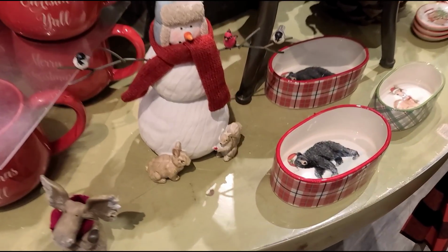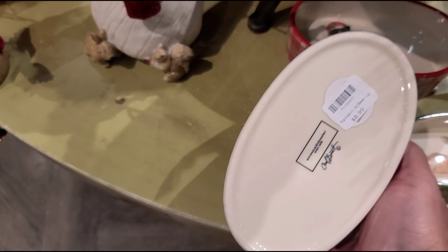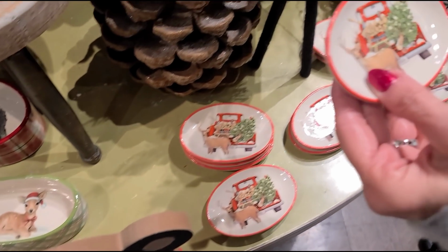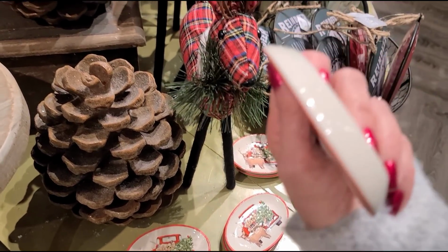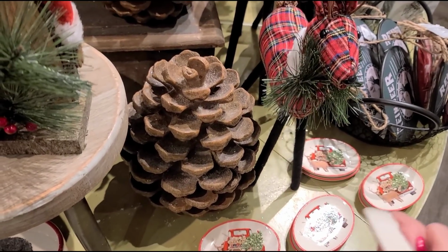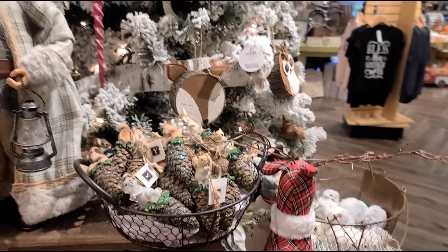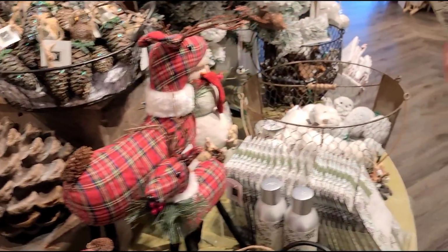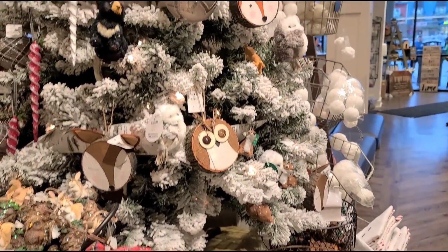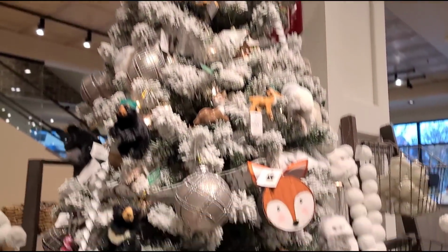Look at these dishes, though. $8.99 for those dishes. And this, I don't know what you'd put in that. I guess you could put a little piece of candy on that. At the dinner table, after they eat their dinner, they can get the chocolate. $4.99 for it. Let's see what else is over on this side. Room spray. I'm not a fan of the pine cone, evergreen smell. Nah, it's not the best. It's strong.